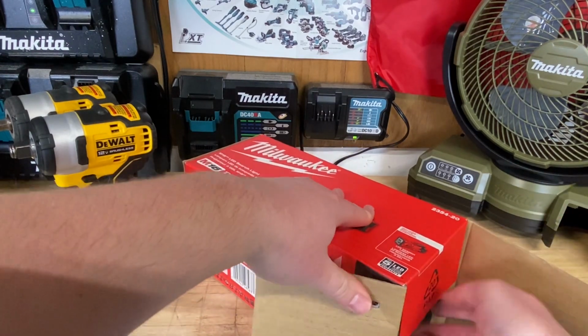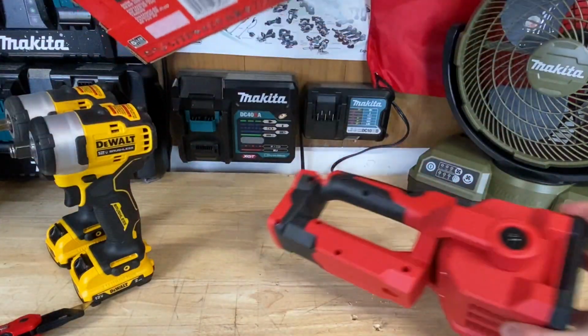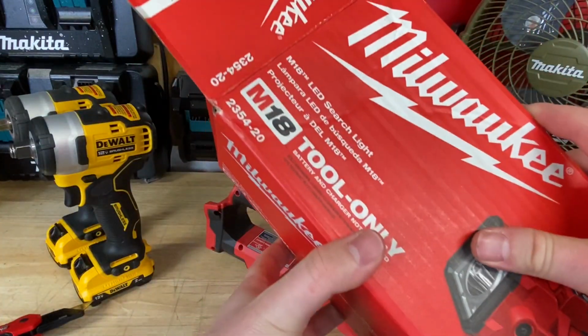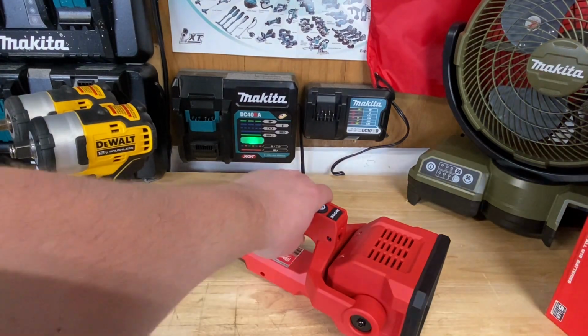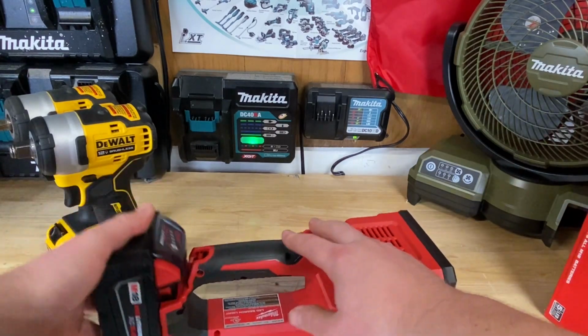So I wanted to look around at the brands and see what was going to be in between that. And I saw a lot of reviews on the Milwaukee M18 LED searchlight. It's kind of an in-between of a flashlight and a work light. And I thought, I'm going to find a good deal on this on eBay.